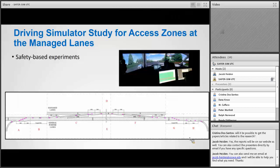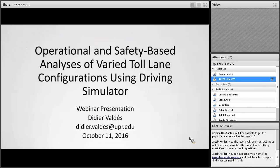So we are actually at the design stage of the scenario, and with the help of NADS, we are now designing the new tiles that we are going to use in the simulator in order to test the lane changes and entering and exiting from a managed lane to the free lane and then out to the off ramps, etc. It's a little bit complex design, but I think it's going to become very, very important as we implement more and more managed lanes.